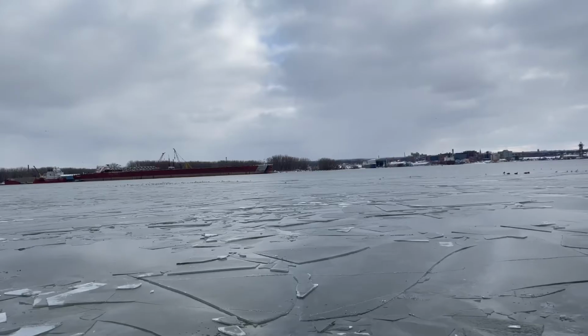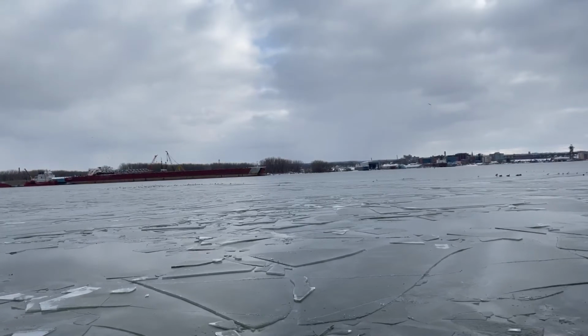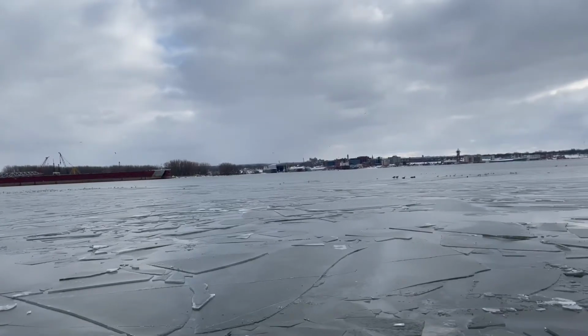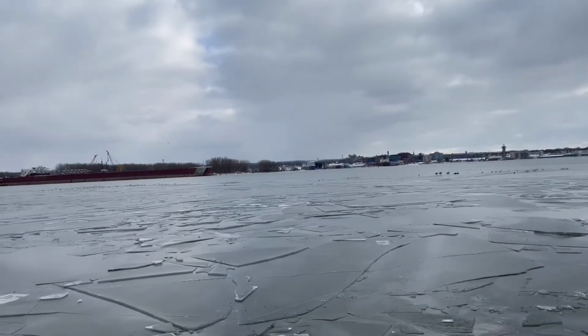For those of you that were wondering, the shipping channels are clear, but look at how all the ice has been broken up and refroze and broke up.